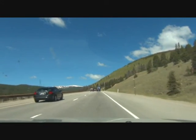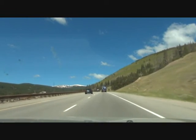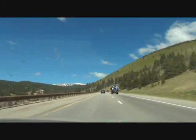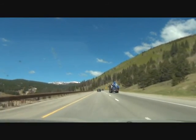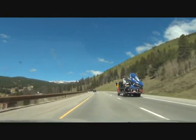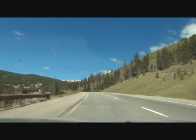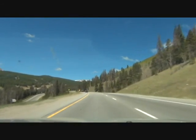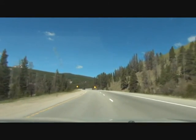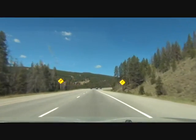Once again, we're starting to hit a pretty good grade, and the old car has shifted down again. The old four-cylinder is kind of struggling to deal with the altitude and this grade that you have to go up in order to get over the pass to Vail. It looks like it could have been a half pipe. What's a half pipe? That's where they do the snowboarding, where they do the tricks. Jump up in the air and carry on.